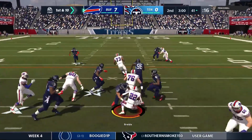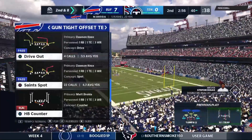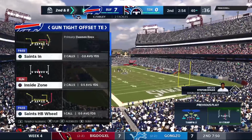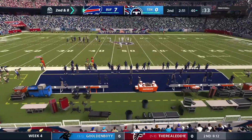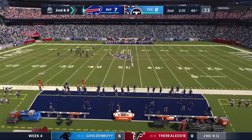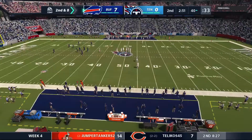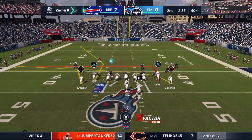Running out of the gun here, Breida. Not much there. Maybe a couple as he's taken down at the 40. He's tackled. Well, that call makes sense because they've been throwing it well on this drive, and once again they show passing formation, showing the shotgun. Then they ran out of it. That's a nice play by them defensively, though, to hold it to a short gain. The last run good for 2. Here's second and 8.